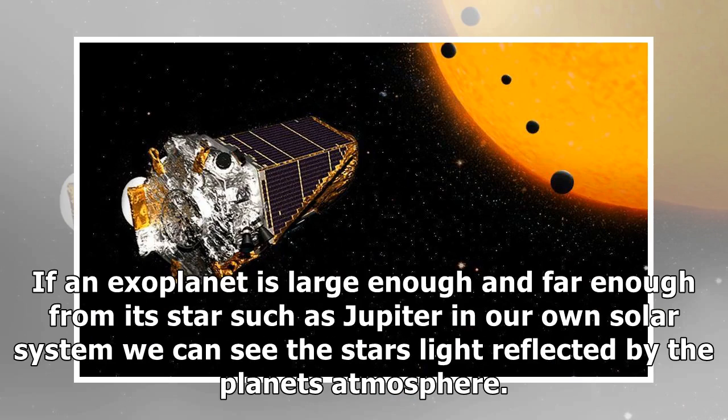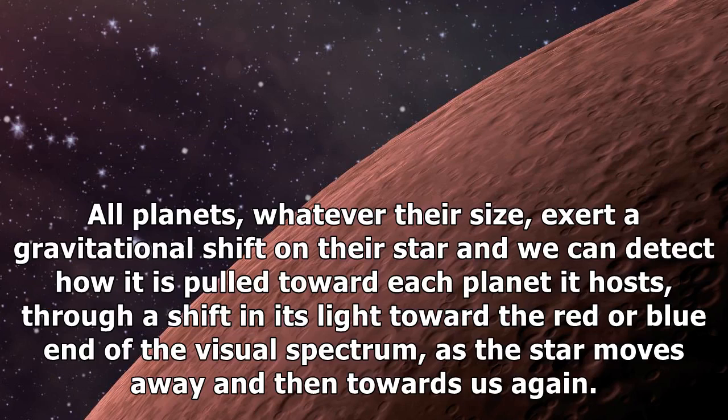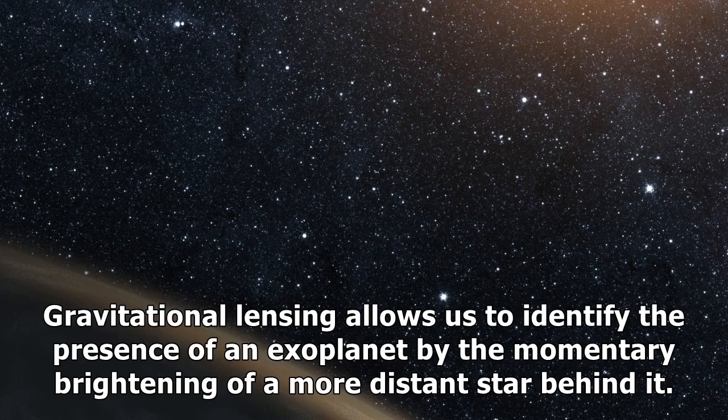If an exoplanet is large enough and far enough from its star, such as Jupiter in our own solar system, we can see the star's light reflected by the planet's atmosphere. All planets, whatever their size, exert a gravitational shift on their star, and we can detect how it is pulled toward each planet it hosts, through a shift in its light toward the red or blue end of the visual spectrum, as the star moves away and then towards us again.